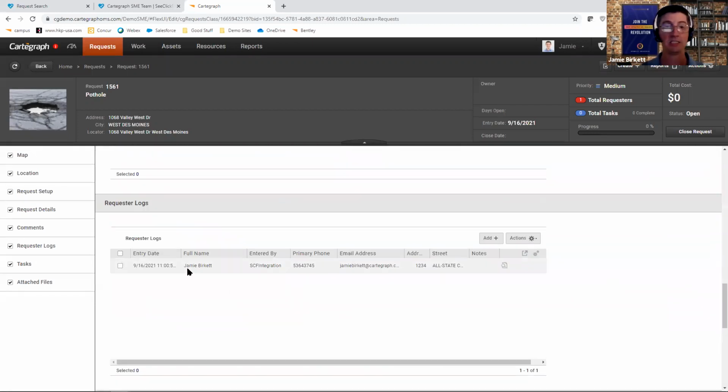So again, I can see who entered that. How did they enter that? They came through SeeClickFix. So just within a few seconds of doing that, I've got that in Cartograph. And then just to reiterate, Jamie, from here, we could set or establish a patching activity. For example, we could complete that patching activity, close it. That would close the request and go back to notify the citizen that initially requested that.